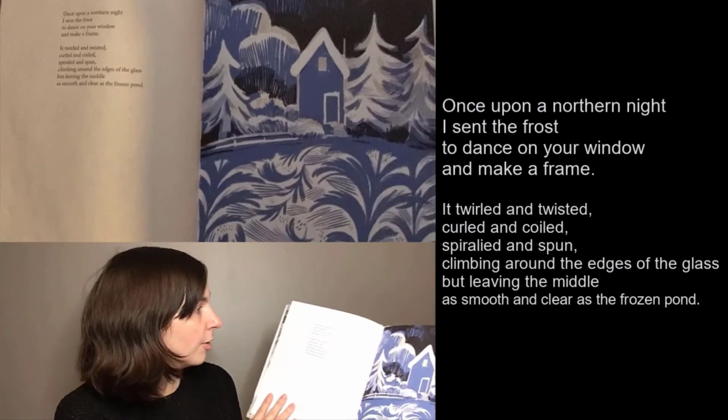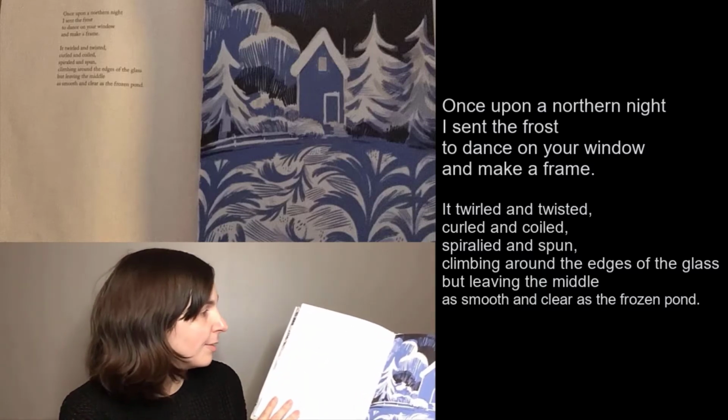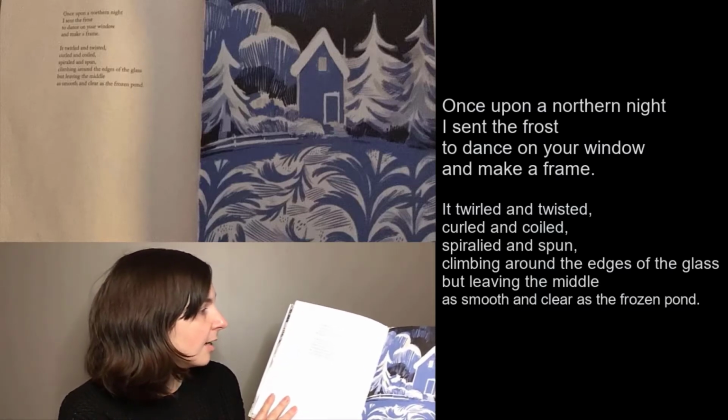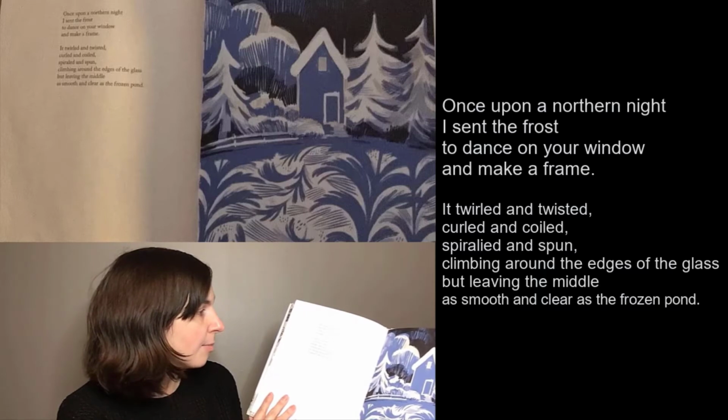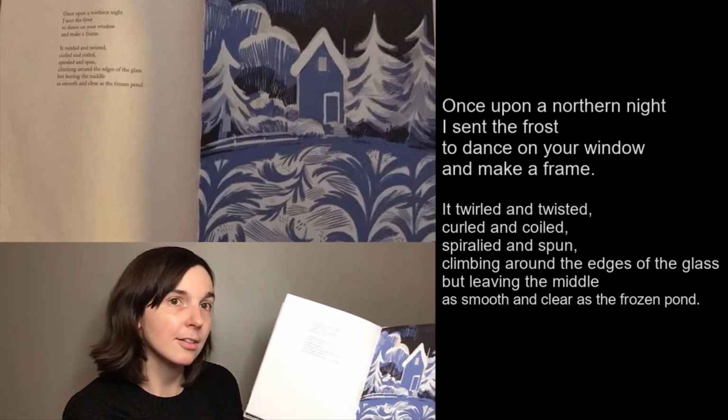Once upon a northern night, I sent the frost to dance on your window and make a frame. It twirled and twisted, it curled and coiled, spiraled and spun, climbing around the edges of the glass, but leaving the middle as smooth and clear as the frozen pond.